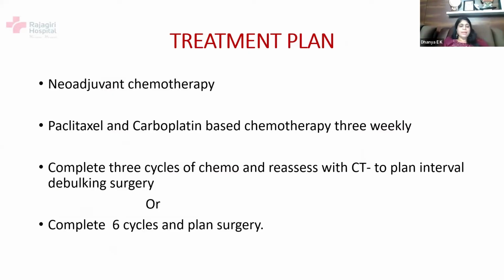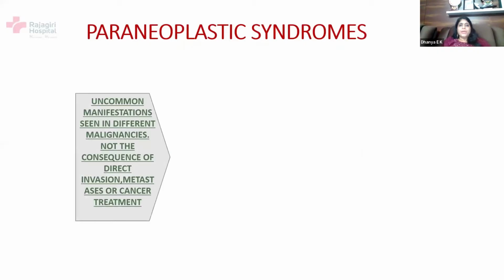Neoadjuvant chemotherapy, that's paclitaxel and carboplatin-based chemotherapy, was given three weekly. And the plan was to complete 3 cycles of chemo and reassess with CT and then plan interval debulking surgery, or complete 6 cycles and then plan surgery. So I will tell you what happened to the patient at the end. Before that, a few words about the paraneoplastic syndromes.